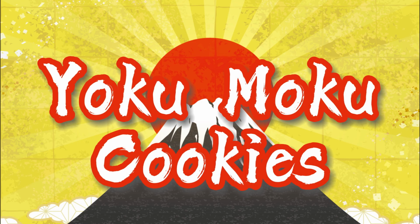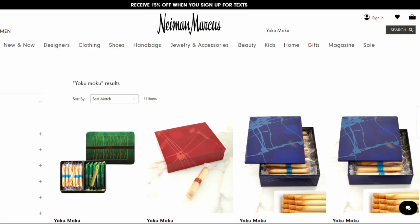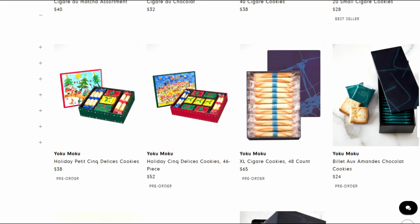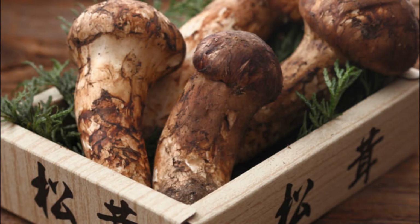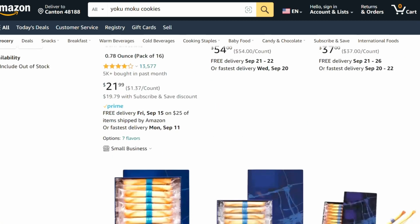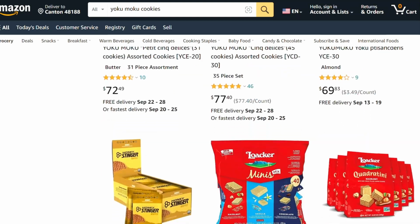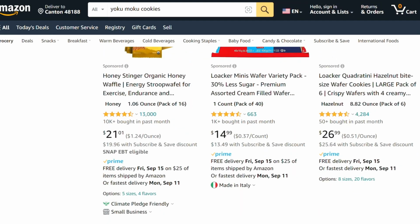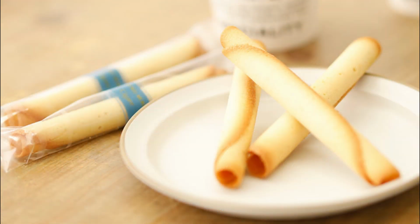And the final item is this dessert. It's a rolled up cookie from a brand named Yokumoku. Yokumoku cookies are a very popular high-end cookie sold at department stores in Japan. It's so high-end, in the United States, Neiman Marcus and Saks Fifth Avenue carry them. Similar to the matsutake mushroom that I showed earlier in the video, Yokumoku cookies are not an everyday treat, but used more as a gift in Japan. They come in very nice tins like this, so it won't break during shipping even if you order it from Amazon. It's super buttery and rich, so if you like cookies like that, I'm sure you'll love these Japanese special cookies.